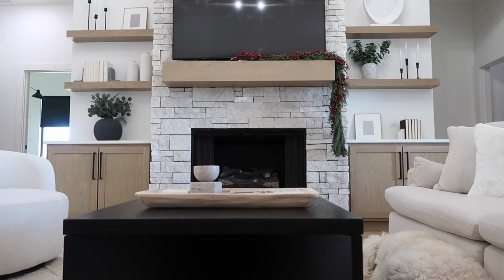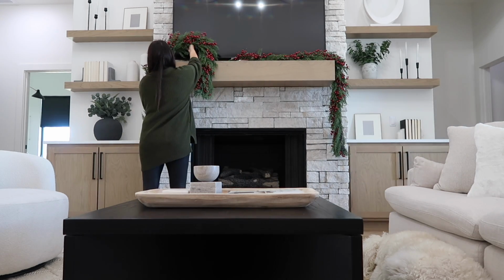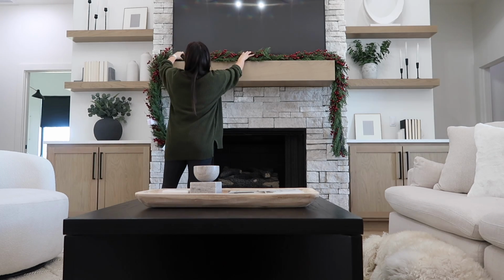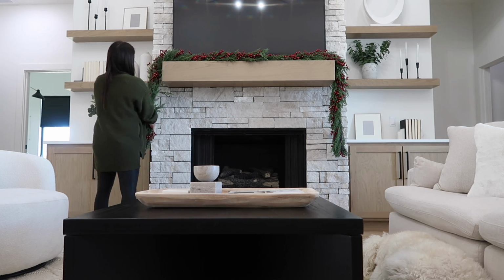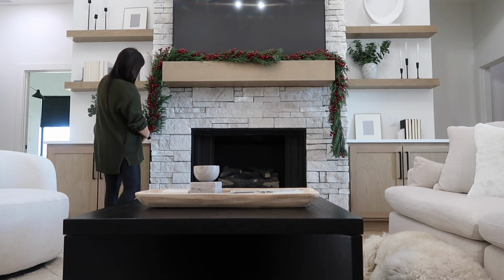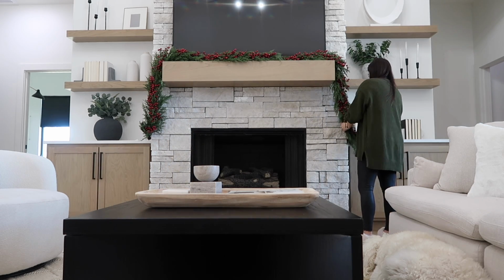So I had bought this garland from Home Goods. It already had the red berries on it. And then I thought next year, if I don't want to do the red, I can always pull it out or cut it out and still have nice greenery. So I went ahead and picked this up. I got 2 because that's all they had. If they would have had 3, I might have grabbed it just to give it fullness. But like I said, they had 2 and I was just happy to find it. So we're gonna go ahead and get this styled and then we'll be moving on to the next space.